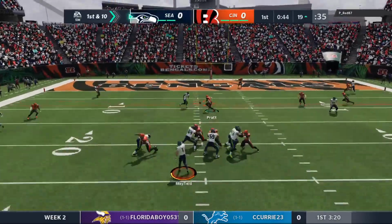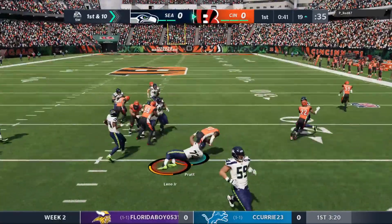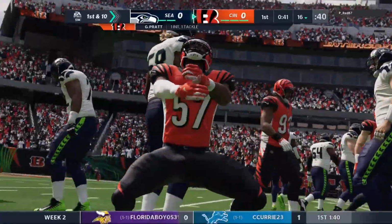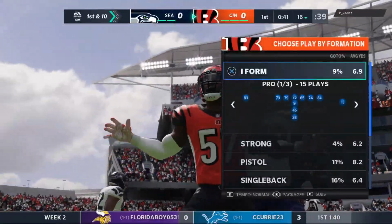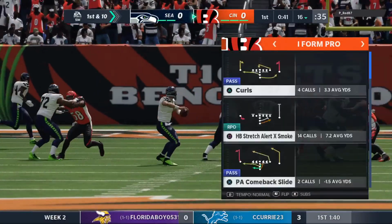From the gun, Mayfield. Oh, he tries to get it to Metcalf, but it's intercepted. Picked off inside the 10. And the return just out across the 15 to the 16-yard line. First quarter, and now he already has 2 interceptions.